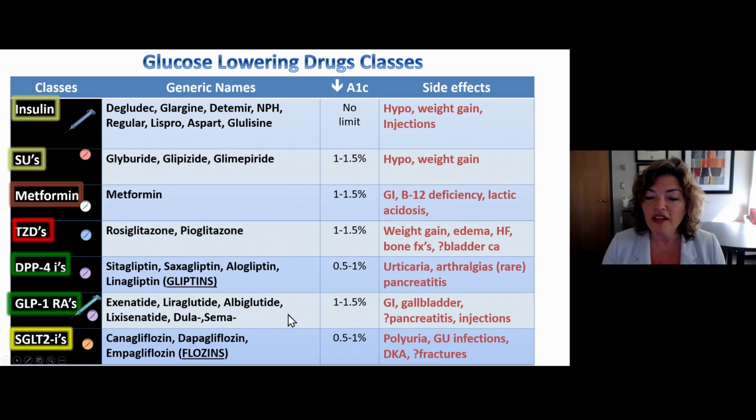You can also see that the side effect profiles of these drugs have become a little bit more unique to the class, and this has added complexity to our plate because we need to understand these side effect profiles very well as we prescribe them. The other really important comment is that pioglitazone, which is really the only accessible TZD on the market, is the only one where we do actually have a concern for human cancer.